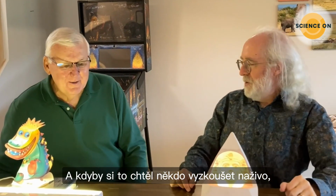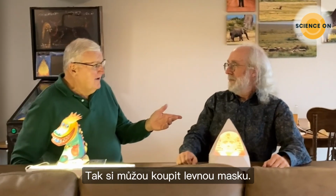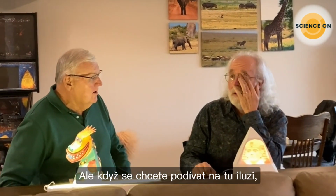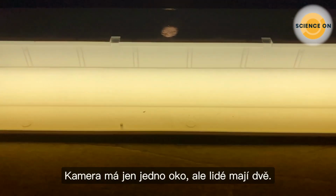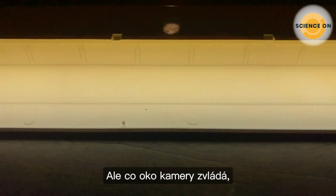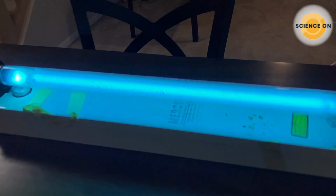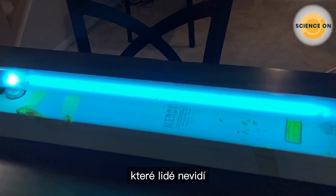And if you wanted someone to do this in real life rather than just on video, you could buy an inexpensive mask and make a thing like this. And if you want to recreate the illusion, the camera's only got one eye, and you have two, so certain illusions rely on that. But what the camera's eye can do is take images a lot quicker than yours can. You have something called persistence of vision and the camera really doesn't. And so as a consequence, for things that happen very, very quickly, the camera is able to see things that you cannot. So let's take a look at that.